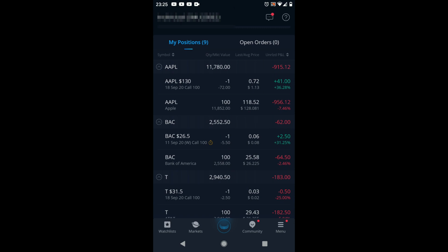So we do have 100 shares of Apple, but as soon as we got that, we started selling covered calls. I have a covered call expiring on September 18th, and we collected a premium of $1.13. You'll see that I bought this back, I believe, this morning, and we are already up 36%.